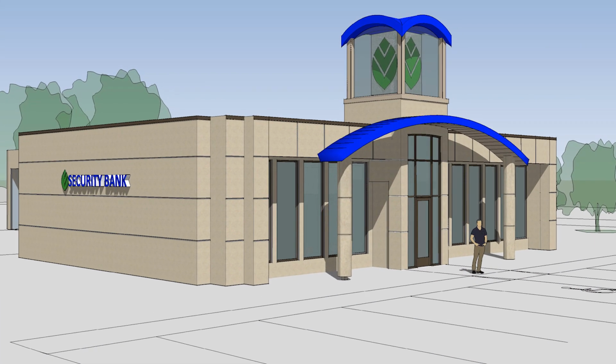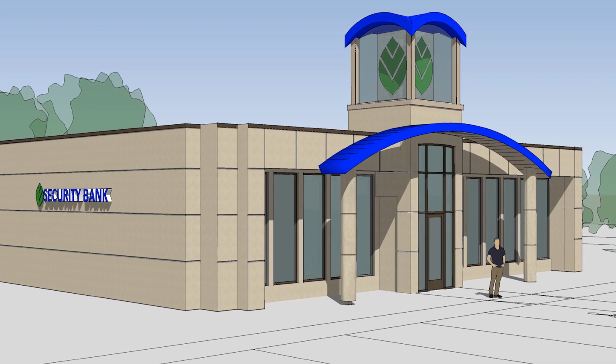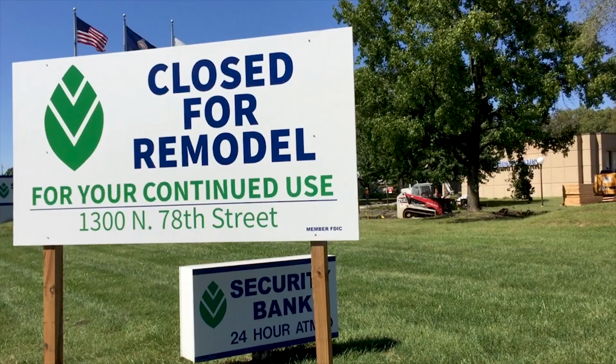We're going to put a new front on it, which would allow us to have a canopy with a new tower. And within that tower, there will be our logo. And we think that will give a much more modern appearance to the building.